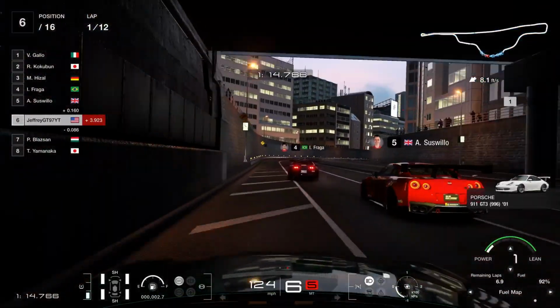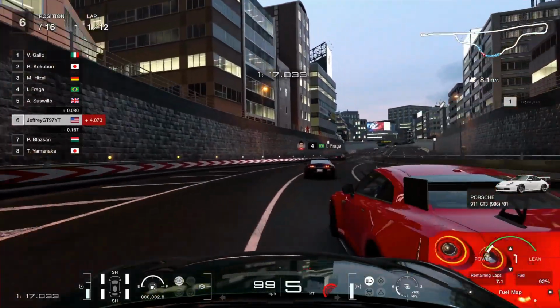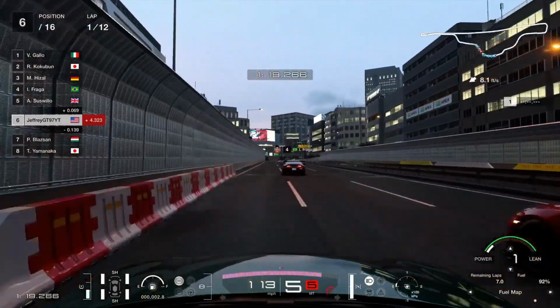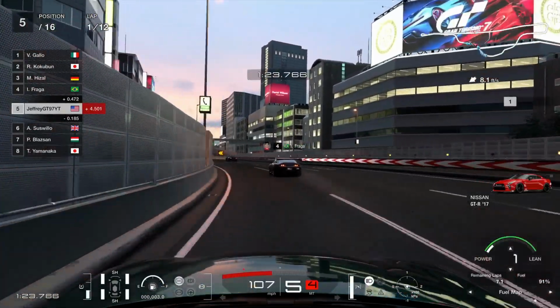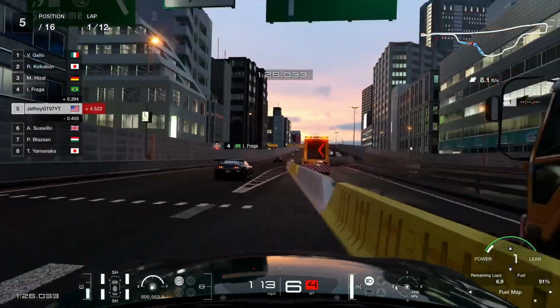So as we get our way to the top 5, we're going to be very close to the GTR, almost hitting its left rear quarter panel. Go ahead and get ourselves in the top 5. As we get closer and closer to the front, we're going to get ourselves a good run, even though hitting the wall.